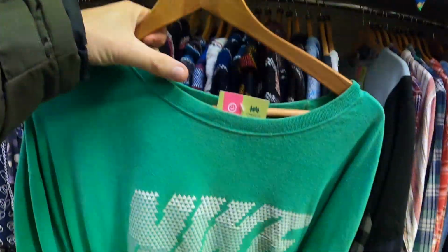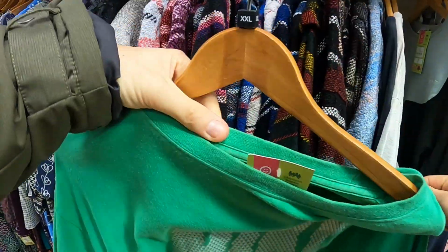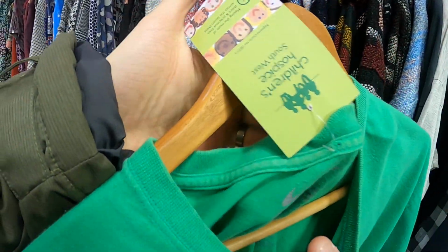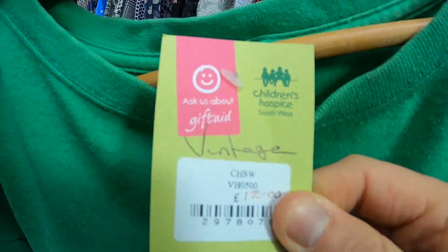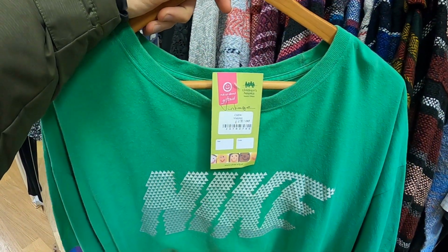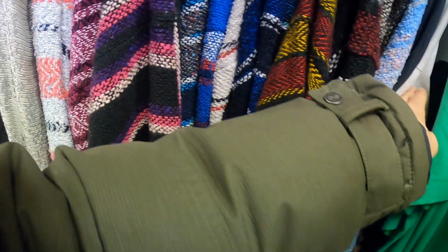It's a vintage section. Is it vintage? Is it heck? It's a new age Nike tee, printed logo, label, whatever. £12! Do your research, charity shop. Do your research.